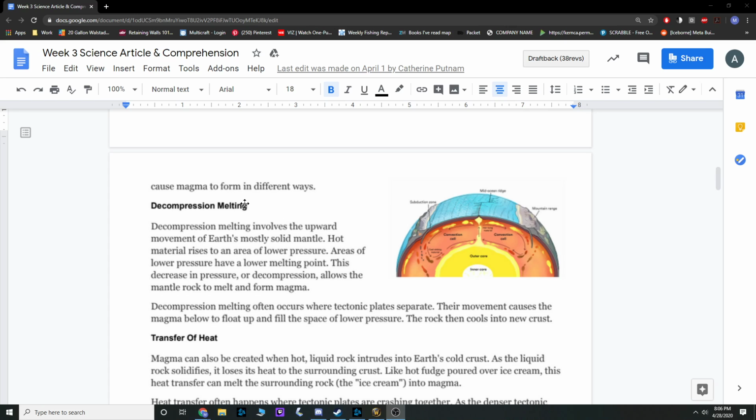One is decompression melting. Decompression melting involves the upward movement of Earth's mostly solid mantle. Hot material rises to an area of lower pressure. Areas of lower pressure have a lower melting point. This decrease or lowering in pressure, or decompression, allows the mantle rock to melt and form magma.